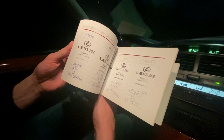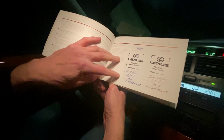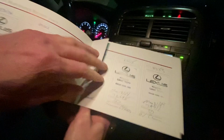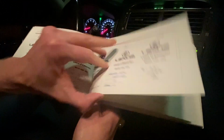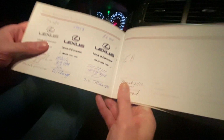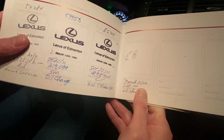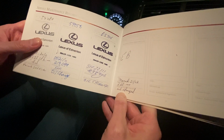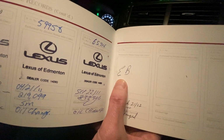Then what I've also found in this car, take a look at this. This is the service maintenance record. It starts 6 months after they bought it, July 11th in 2001, and then goes on, and on, and on. But it does stop eventually. The last one is from March 21st, 2012, when it had 260,000 kilometers and the oil was changed. The initials EB, that's Elmer Benning. Elmer Benning was the owner that we bought it from, his estate actually.